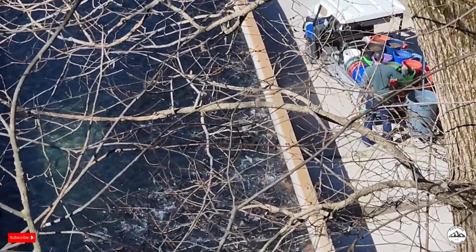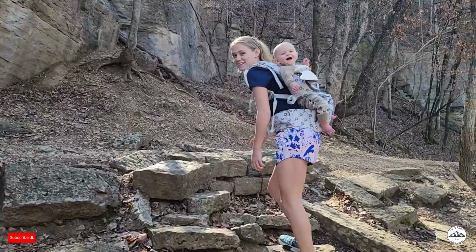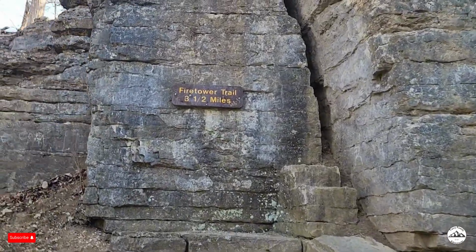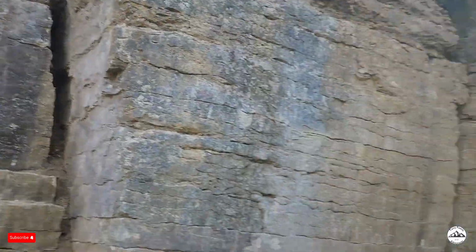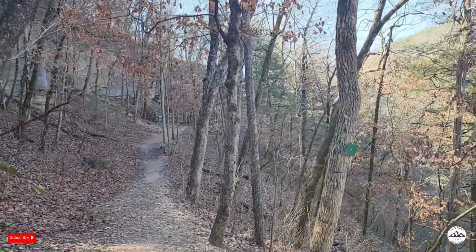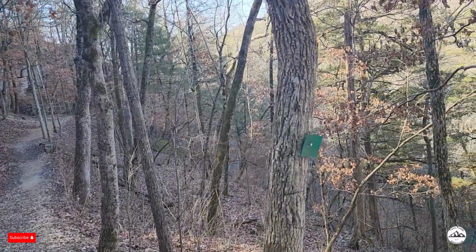So here's the split that we will come back to shortly, because we will be coming back to the Fire Tower Trail. But we are going to take you to the overlook of the hatchery that's on the Deer Leap Trail, which is the green blazes.